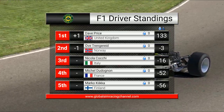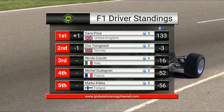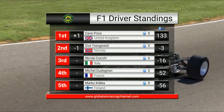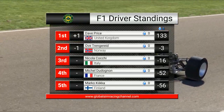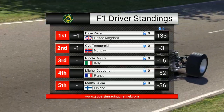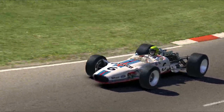Kochi only 16 points back, and then it's a huge drop, surprisingly, to the Frenchman, Michel Dudignan, who's trying to come back to the fore after missing some races and having some bad races. Marco Kika will be starting in, or not starting in fifth, but sits in fifth, excuse me, the Finn, about 56 points back, with a pretty good season for him.